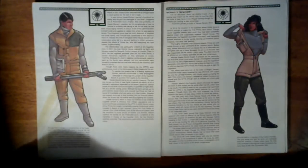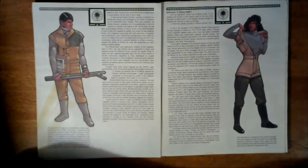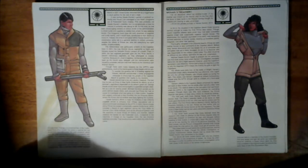During Michael's period of political authority, House Liao managed to lure Wolf's Dragoons out of the Federated Suns' employ. This was probably not his intention, but it's symptomatic of how his misuse of authority was taking its toll. At that time, he had been encouraging the minions at various levels of administration to divert funds and supplies to nobles from whom he was seeking favors. The Dragoons must have felt such diversion of supplies and funds keenly, and it would have contributed to a desire to move on. Indeed, this kind of corruption within House Davion administrative ranks led to the general decline of military prowess, despite the efforts of Prince Ian to do everything but fight battles single-handedly.